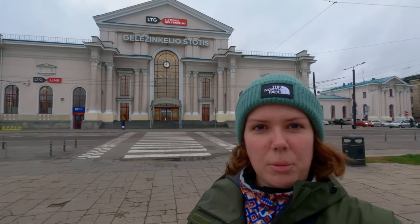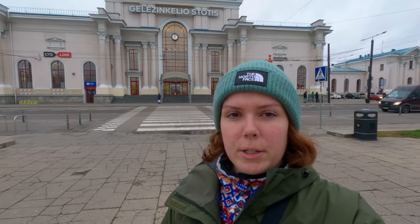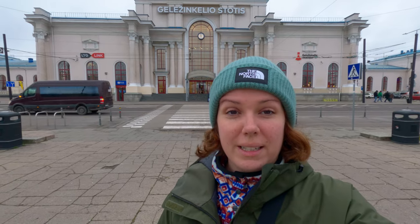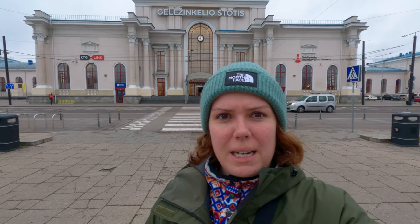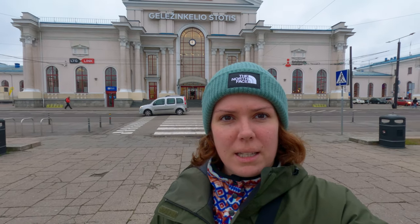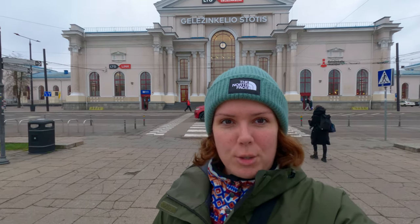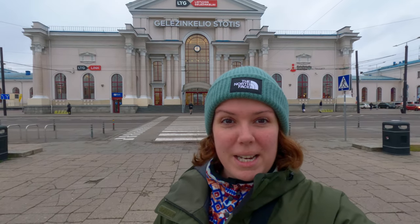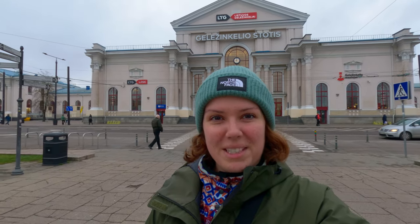Good morning, guys. This morning we have just arrived at the train station here in Vilnius and we're about to jump on a train and head a little bit out of the city. So we're finally leaving the city to head out to some nature. We're visiting Trakai Castle, and this castle is actually built on a lake, which is one of the only castles in Eastern Europe that's built on a lake. So it's meant to be really beautiful. We should be expecting some pretty nice views here. So we will take you with us.